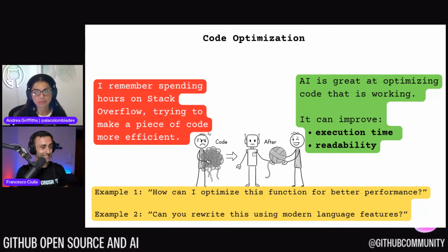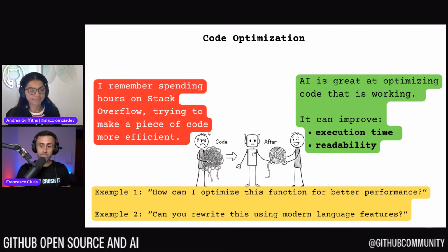I remember spending hours, days, weeks on Stack Overflow trying to make a piece of code more efficient. AI is great at this. AI is great at optimizing code which is working, and of course you need to have a working commit on it, but it can improve both execution and even readability. So you can even decide what you think optimization is. Optimization is not just execution, it can also be make this code more readable for the next developer, make this code better to read, or add comments.